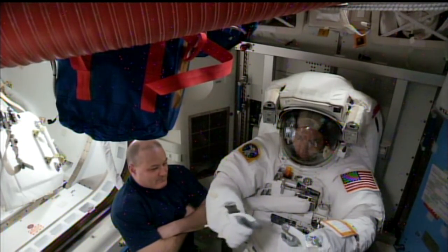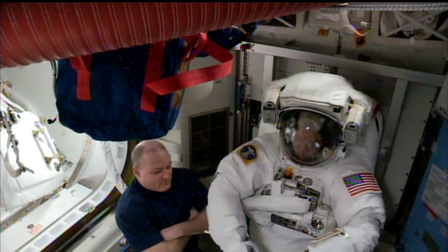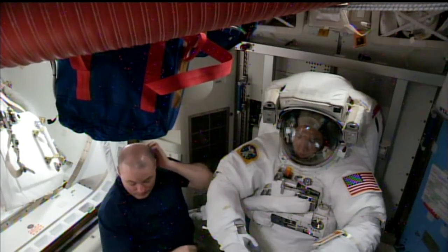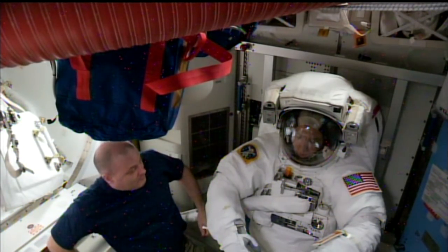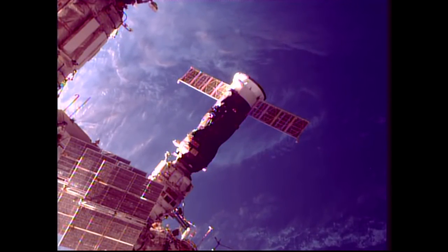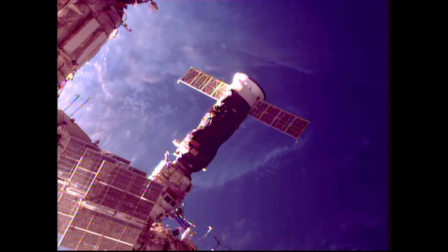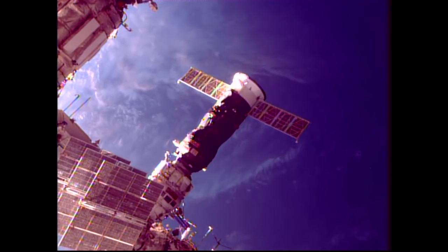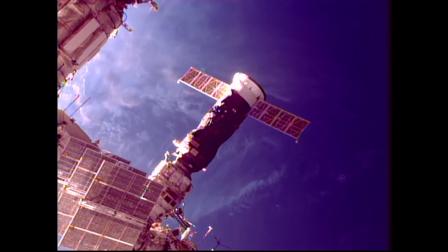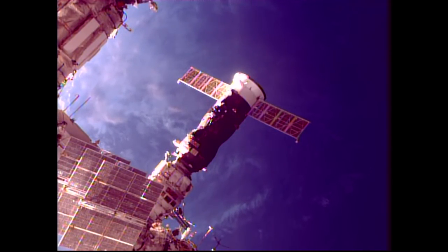Today's spacewalk comes in the middle of a very busy period for the Expedition 55 crew on board the International Space Station. Just 24 hours ago, an unpiloted Russian cargo craft, the ISS Progress 68, undocked from the Pirs docking compartment on the International Space Station. Its undocking marked an end to the time that the Progress was on board the station, having arrived last October.